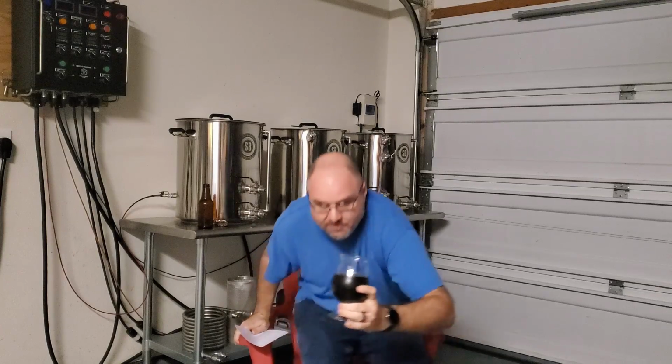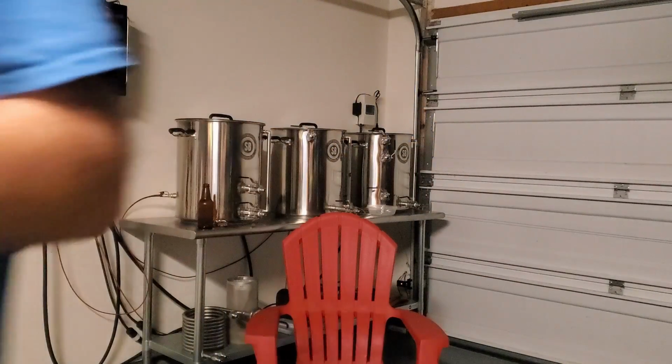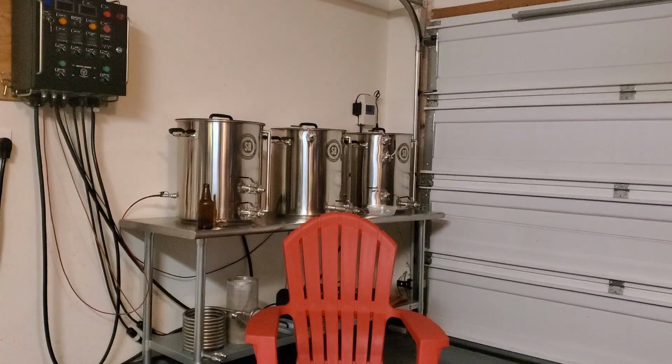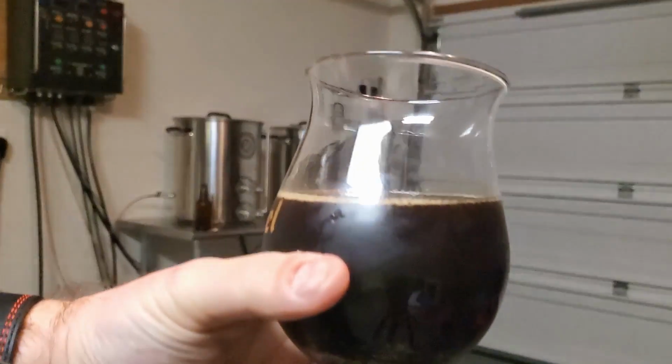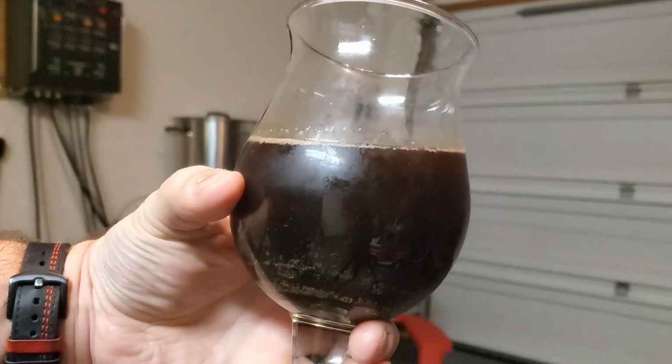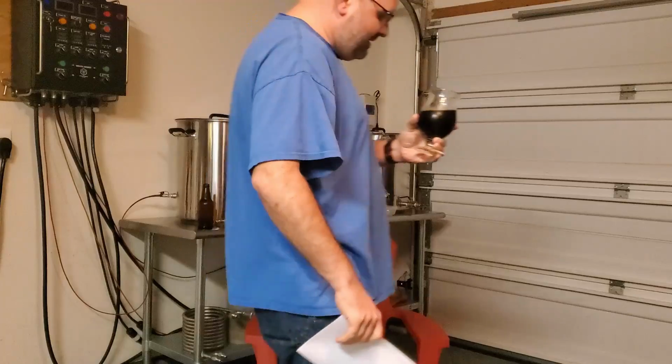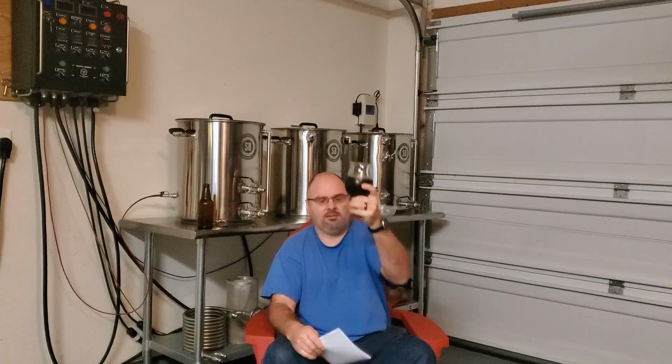So, yeah, this is a very dark beer. In fact, let me turn on that light. I keep forgetting to turn that thing on. There's a look at it there. Looks pretty well carbonated, some nice tiny bubbles in there. And yeah, it's very, very dark, kind of like a stout. So let's see here, what did he say this was?